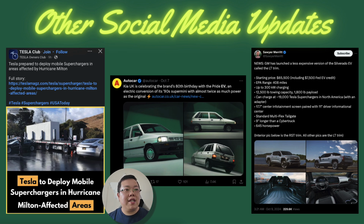And then the last one here is from Sawyer Merritt. GM's apparently launched the less expensive version of the Silverado EV called the LT trim. I won't go into too much detail on that. Pause the video here if you guys want to take a read at all the specs, but I thought it was cool just to see another one from them. Hopefully it is a good car, and yeah, if you guys are interested, let me know. I'll dig more into this and then I'll put it on as a separate slide for next week.